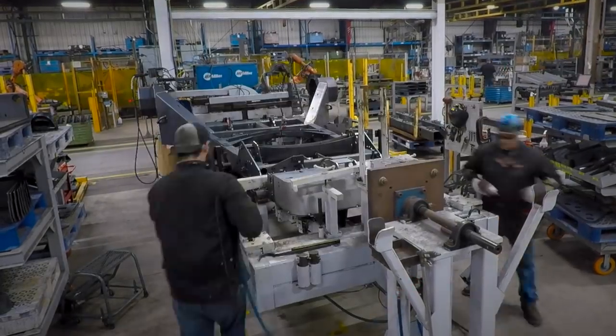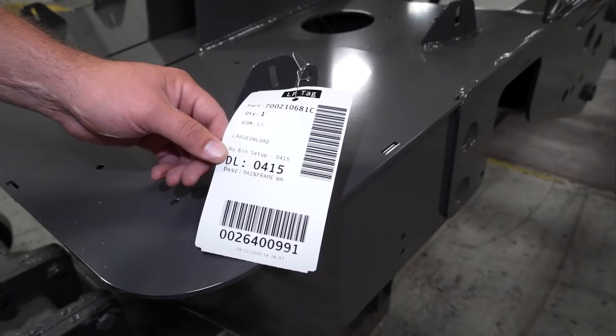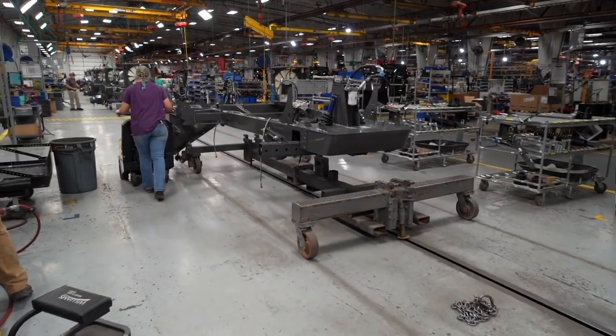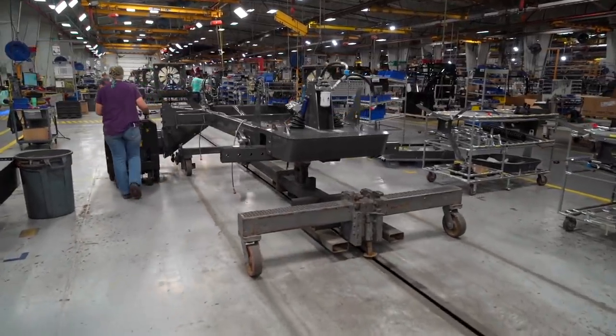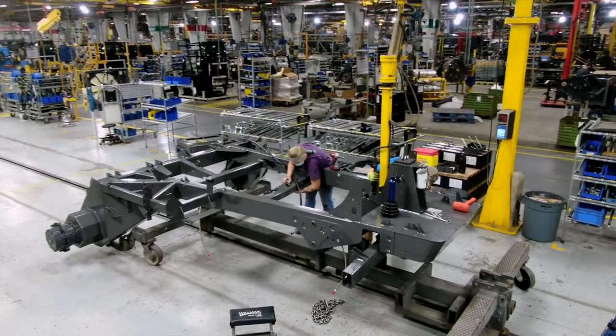Of the 30,000 parts that we build on site, 75 of them come together and become one part, which is why it still has its own tag. As the frame gets completed in each station, there's a track in the floor that the carts roll along and move to the next substation.